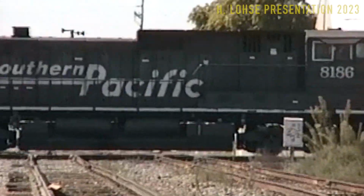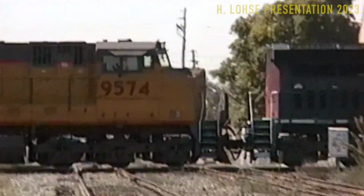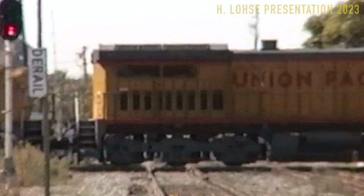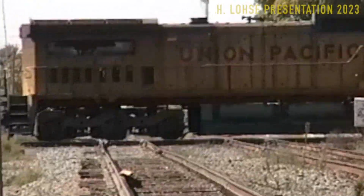We get another view of some Dash 8 and Dash 9 wide cab power crossing the BNSF, only this time the lead unit is the only one in scarlet and gray. However, this Dash 9 SP8186 does have the classic Southern Pacific voice of a Nathan P3.